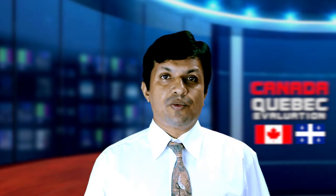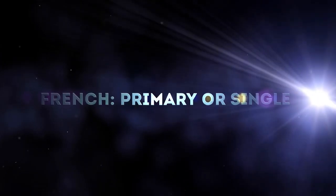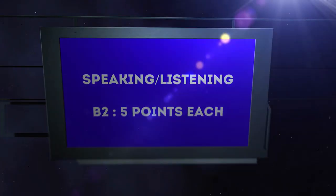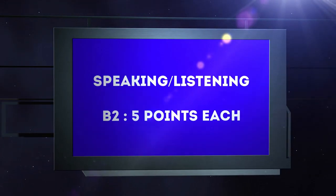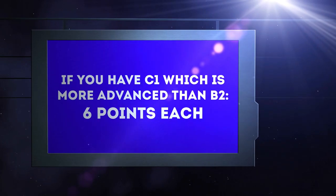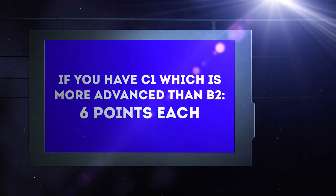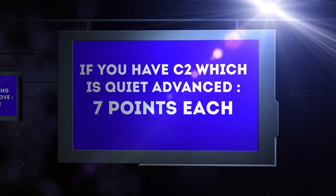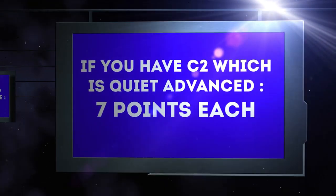Now let's get to French. Again, for the primary or the single applicant. Reading and writing, if you have B level or above, you get 1 point each. Listening and speaking, if you have B2 level, you get 5 points each. That is 5 in speaking, 5 in listening. If you have C1, which is a little more advanced than B2, you get 6 points each. If you have C2, which is quite advanced, you have 7 points each.